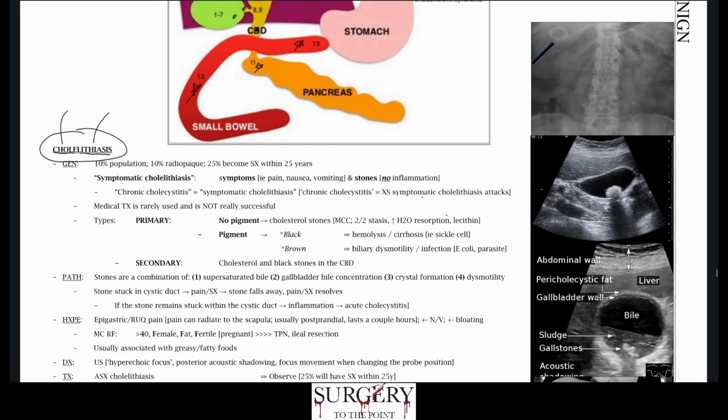So, when we start thinking about cholelithiasis, 10% of those people around you have gallstones. 25% of these people will become symptomatic within 25 years. And by symptoms, we typically mean pain, nausea, vomiting. And so when we start combining these words together, symptomatic cholelithiasis, these are people that are coming in with maybe right upper quadrant pain, it's radiating to the scapula, the right shoulder, and they're having stones on diagnostic workup.